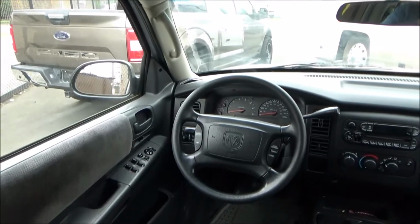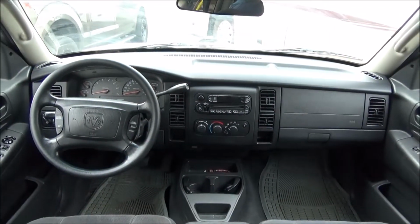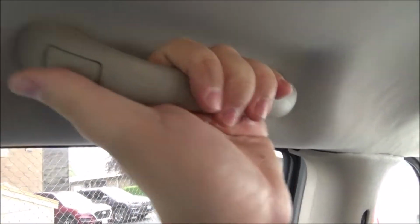Rear seat bases do fold up. There's a storage pocket on the back of the front passenger seat. A couple grab handles back here.